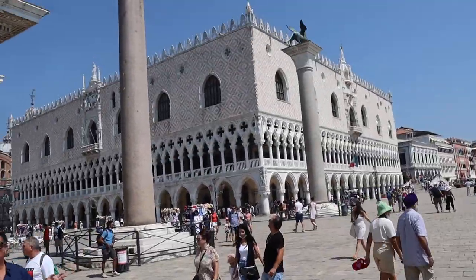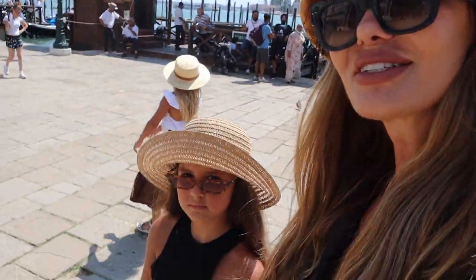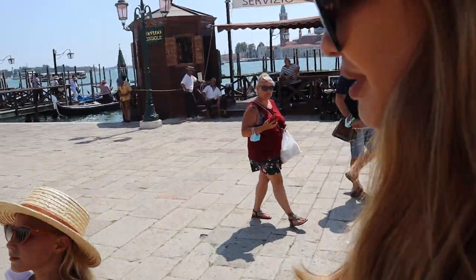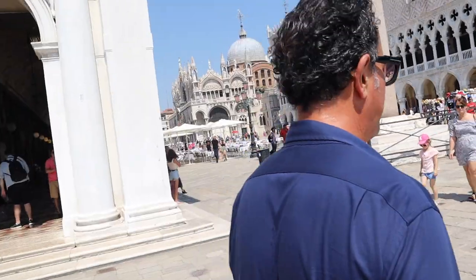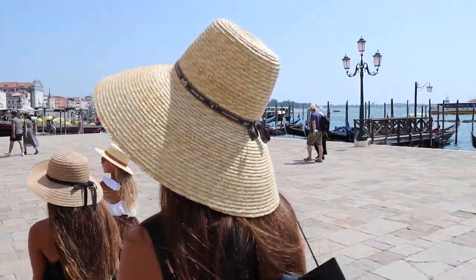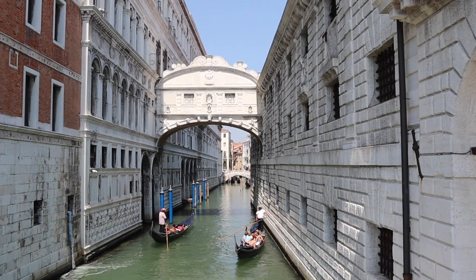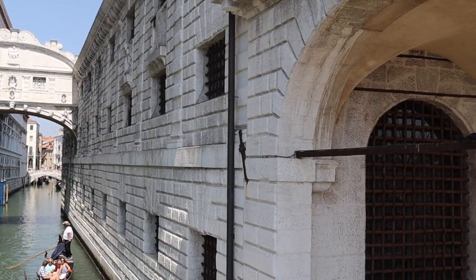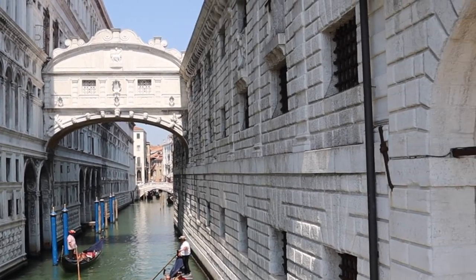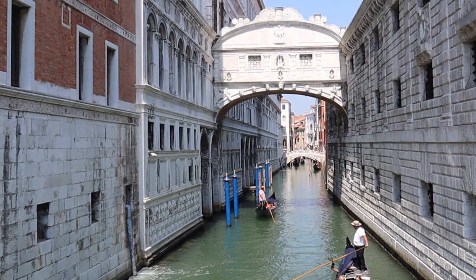So we arrived to Piazza San Marco. Look at this, Cassia, look at this. The most famous piazza. Piazza San Marco, see? We're going to Ponte dei Sospiri. They call it Ponte dei Sospiri because there the prisoners had the last view of freedom before entering the prison.